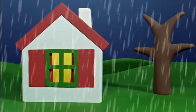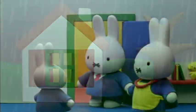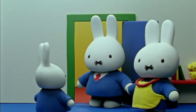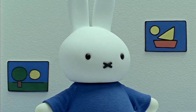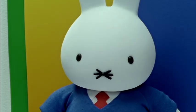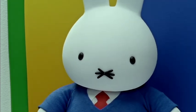One day, when it was too rainy to go outside, Miffy's mother said, "This is a good day to paint your room, Miffy. It hasn't been painted in a very long time." "What a good idea," said Miffy. "Can I help?" "Yes," said Father Bunny. "But first we must take everything out of your room."